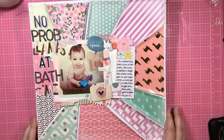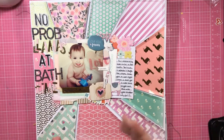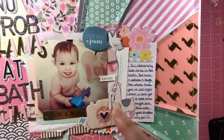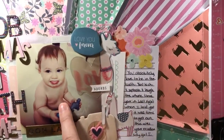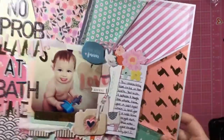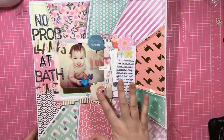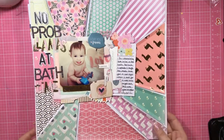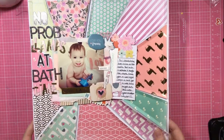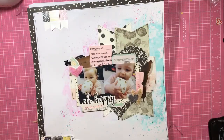I used all my llama paper from the Llama Love collection that I got as a hot buy pad from Michaels. And if you haven't seen this process video, why it's so funny is this is Nora's reaction when I told her that it was time to get out of the tub, and the llama here is doing the exact same thing. So I thought it was hilarious, and I just kind of documented how she loves bath time, and it's harder to get her out of the tub than it is to get her in the tub. So fun and playful and cute. This photo is just hilarious. I love it. So used it, was able to do the funny punny thing there.